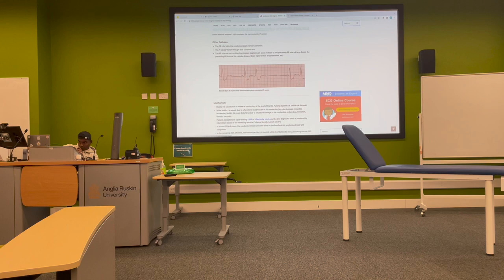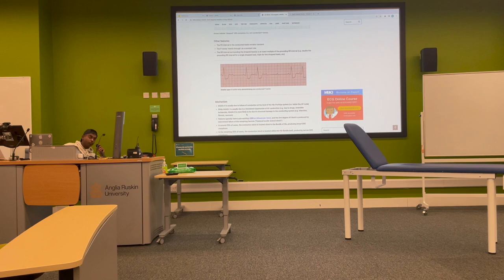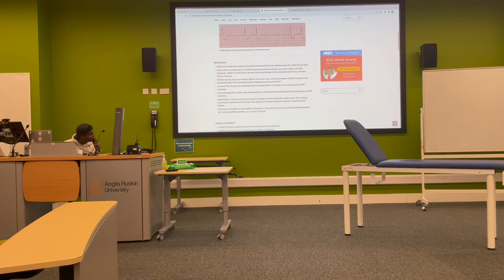I'm just looking at it now on the screen. So I just said MI, right? So yes, it's there. I wasn't even looking at infarction, fibrosis, necrosis, the tissue stopping the electrical impulses from doing their thing. But yes, it's an AV block, essentially.